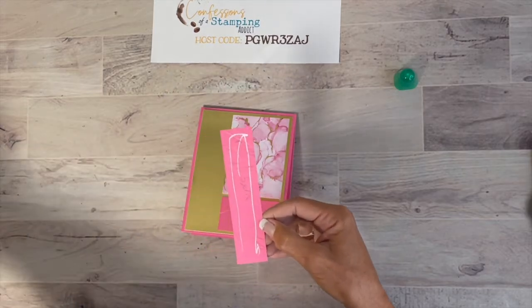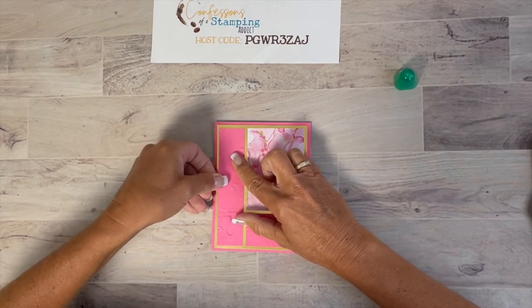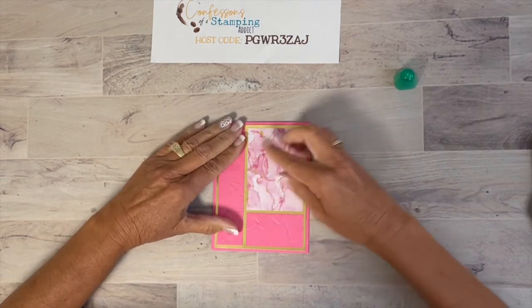Now I have to apologize because I know that we have our designer series paper on sale now, and of course the one that I chose and got everything all cut out is one that is not on sale.